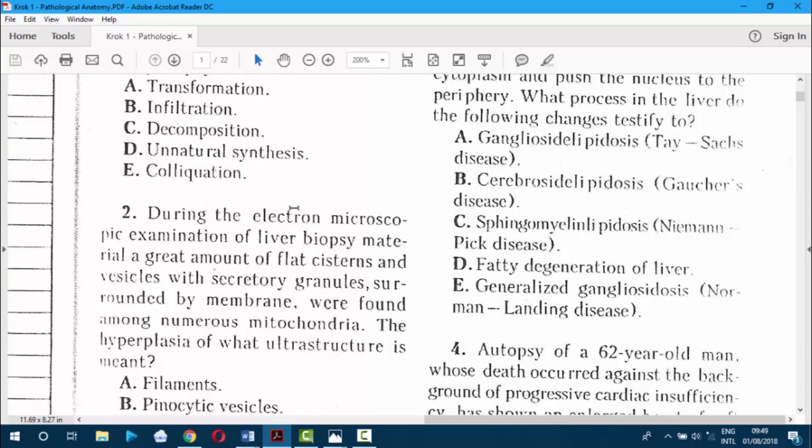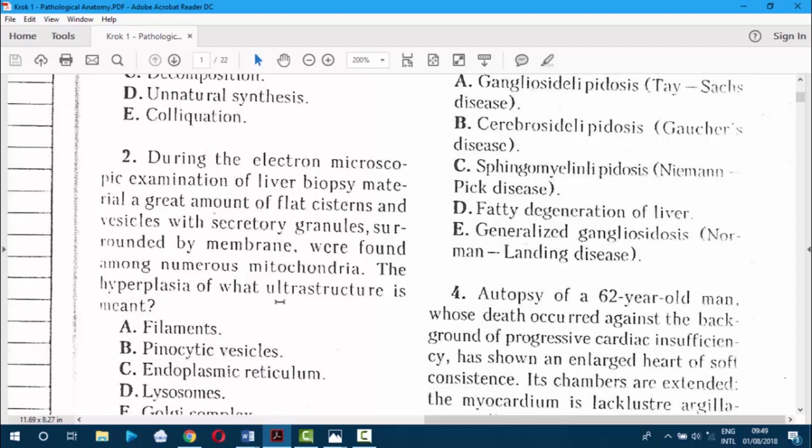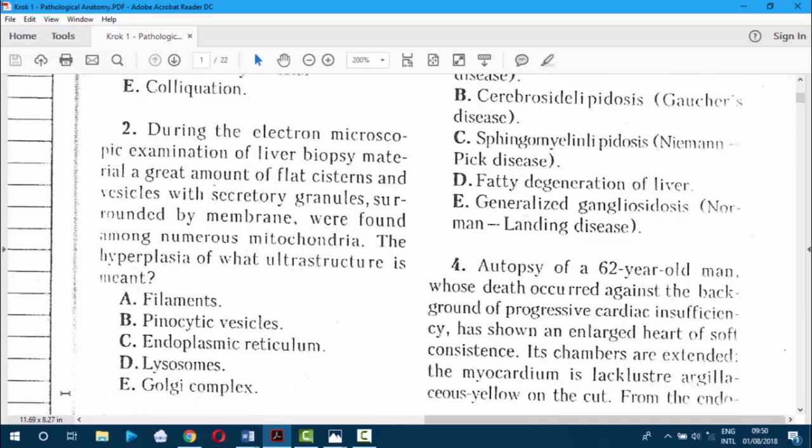All right. Question two. During the electron microscopic examination of liver biopsy material, a great amount of flat cisterns and vesicles with secretory granules surrounded by membrane were found among numerous mitochondria. The hyperplasia of what ultrastructure is meant? All right. Now, anytime you hear of ultrastructure, the ultrastructure of a cell mainly talks about organelles. So the question here is what type of organelle is being described here? So over here we have endoplasmic reticulum, lysosomes, and Golgi complex.